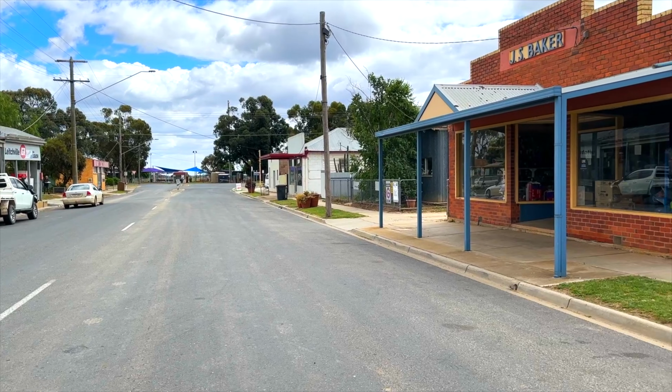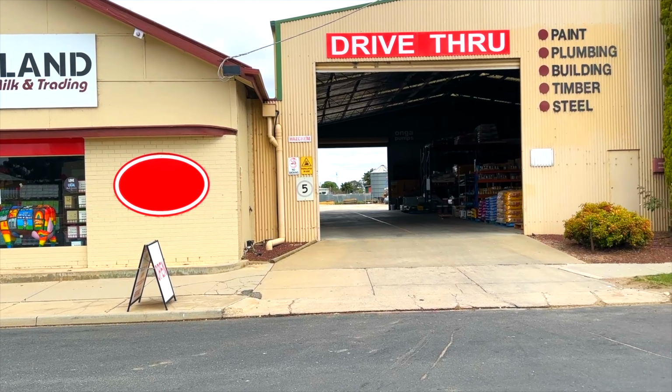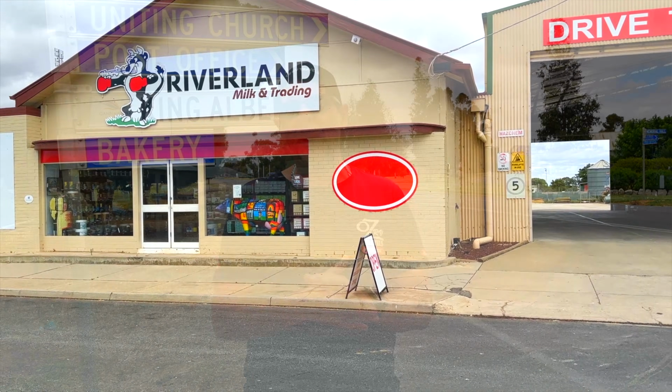Now in the town itself, if you need to do any repairs to your vehicle at all, they've got a hardware shop in there as well. They also do gas fills, which I'm getting one done today. Yeah, a little bit expensive, $38 for a 9-kilo bottle filled. It's about the average price you get. But when you're in the middle of nowhere, things are going to cost you a little bit more.